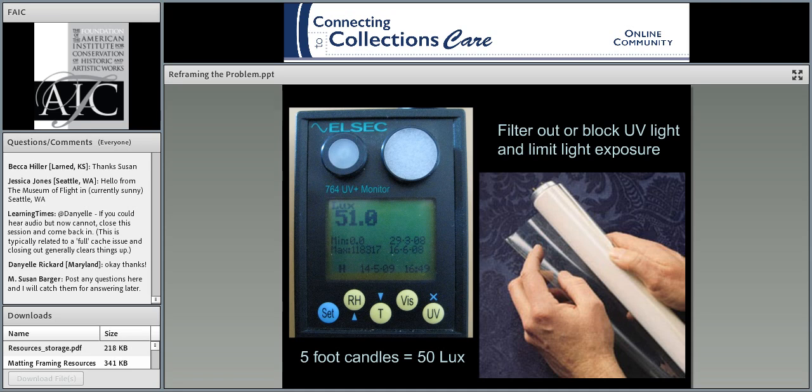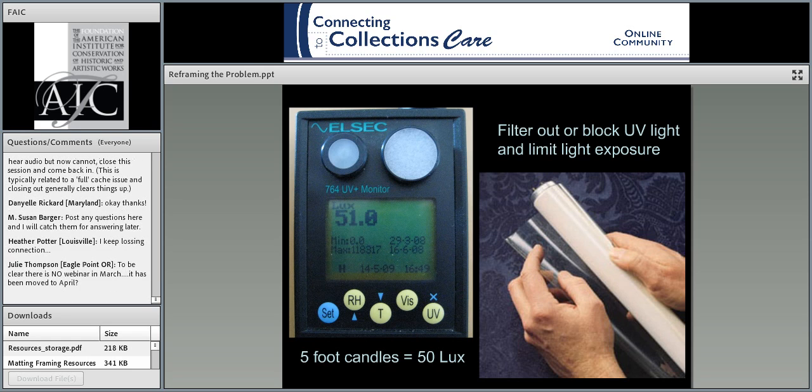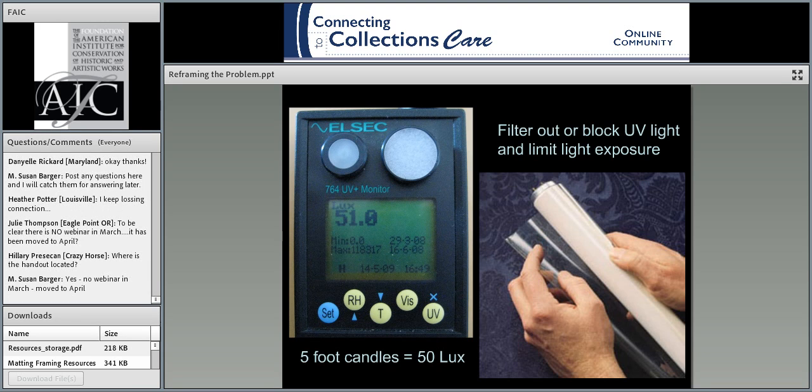So for works on paper on display, the light level should be about 5 foot candles or 50 lux. And this assumes that the object is exposed to gallery lighting conditions, which means roughly 8 hours a day, 7 days a week. And while all light is damaging, ultraviolet light causes the most damage to works on paper. So it is possible to use low UV light sources such as LEDs or to put UV filtering sleeves on fluorescent lights, which emit a little bit more UV.